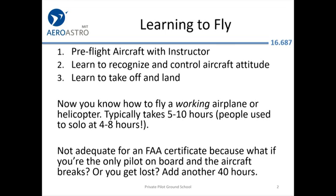Now we'll learn about the process of learning to fly and some of the regulations around it that will be on the test. When you learn to fly, you'll pre-flight the aircraft with the instructor and learn how to inspect everything.